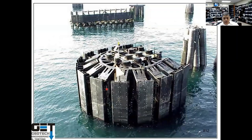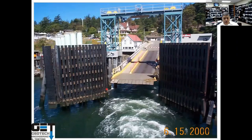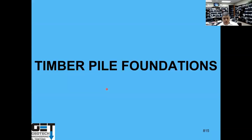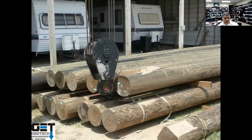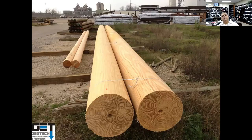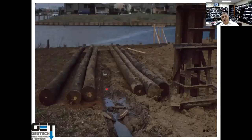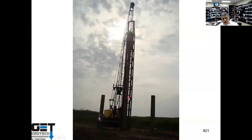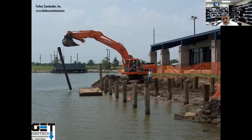You build them for port facility type stuff, structures, pier structures, timber piles. You get treated piles out there. They're usually 12-inch squares or they're round. You drive them into the ground like that. This is Seabrook. This is actually Brazoria County Park Project. You pick up the pile, drive them in.